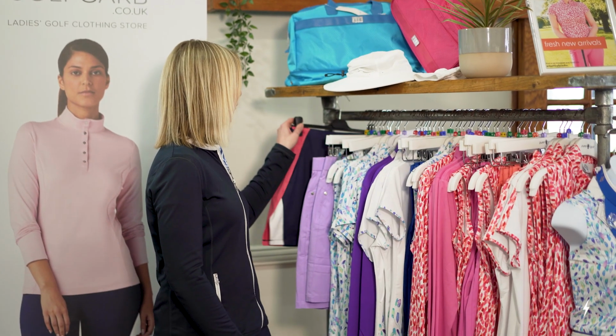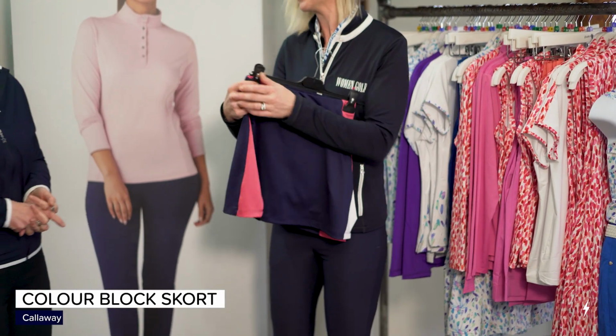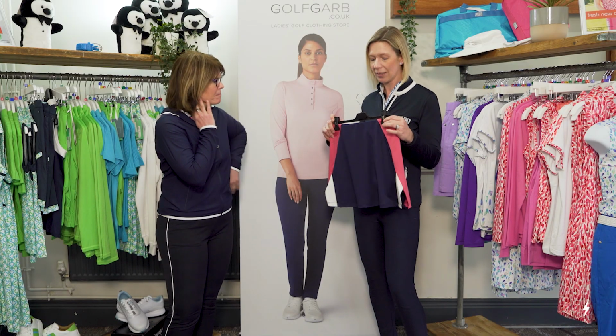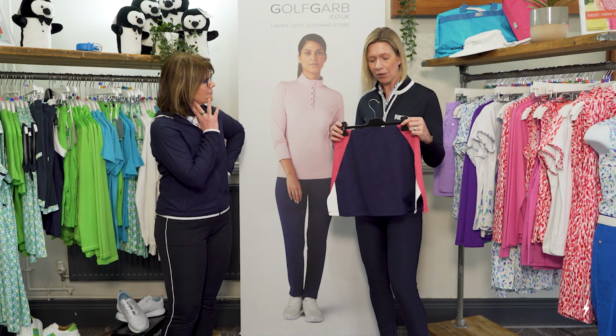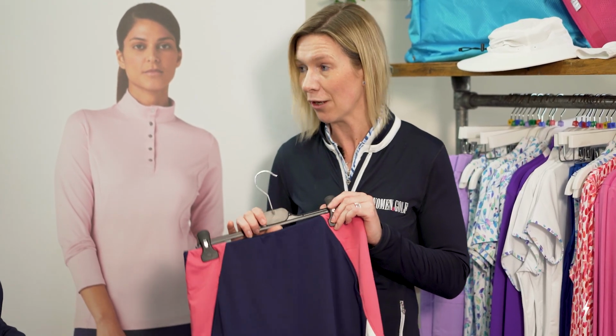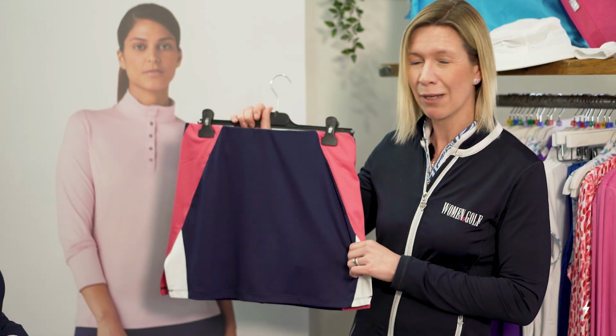Right. I have a very simple thing. Well, I'm hoping it's going to be simple. It's a skort. So this is a Callaway skort. This is part of last season's spring-summer collection. At Women in Golf, we get given press samples to test out, to try and to give reviews on. Now, this was sent to me, but it wasn't a complete outfit.